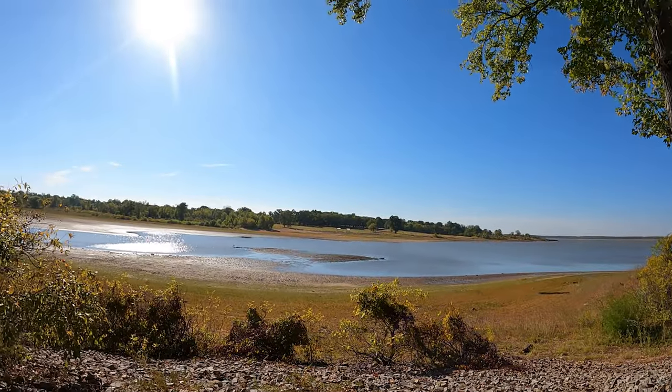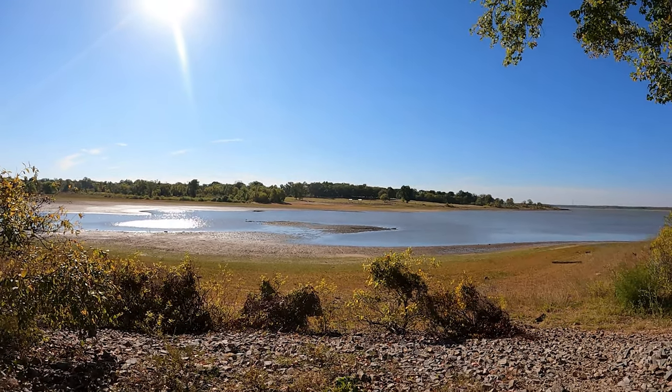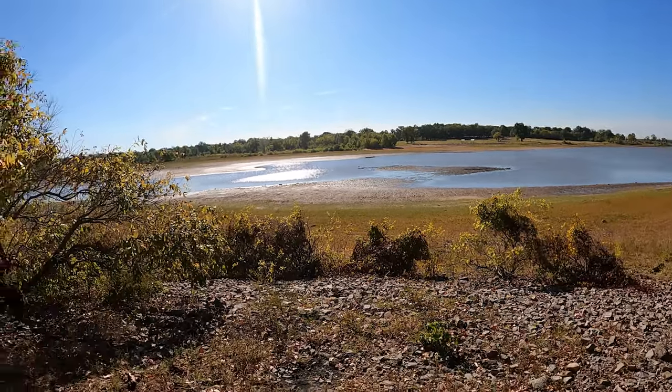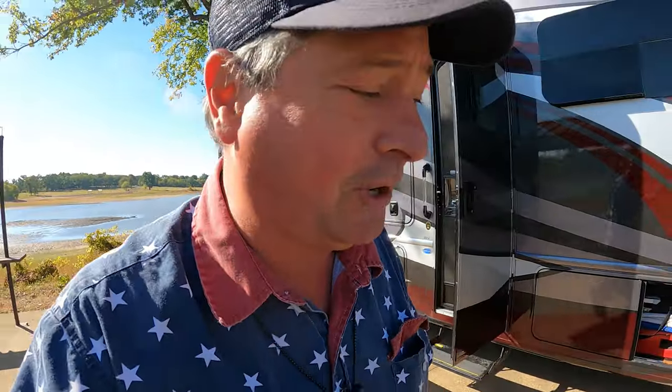And we would be lakeside except for the drought has lowered Hugo Lake dramatically. Water line ought to be right up here where the riprap is. Anyway, we can't do anything about that. All we can do is enjoy what we have. And what we have is a really great campsite. So we're going to start off with a campsite review.